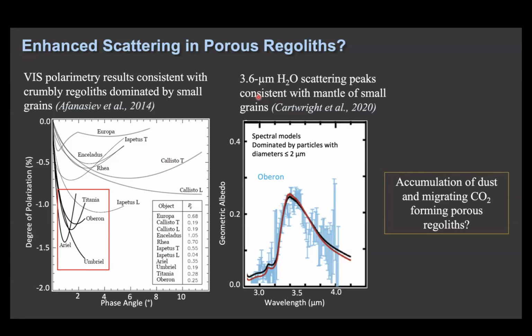And so what might be going on here is that the accumulation of dust on these moons, along with migrating CO2 that sublimates and then recondenses somewhere else, might help to build up a kind of puffy regolith that promotes scattering.